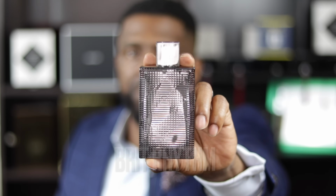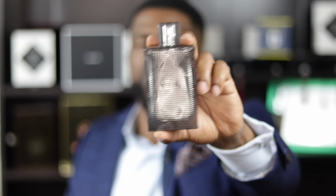All right, guys, and coming in at the 6th spot on this list today, I have a fragrance from the house of Burberry, and this is Burberry Brit Rhythm. Now, I don't remember what year this fragrance was released, but what I will tell you is this. I like this fragrance a lot more than some of the more recent offerings from Burberry, like the Burberry Indigo. I did not really like that one. I have Mr. Burberry in my collection, and I like this one even better than both of those fragrances.